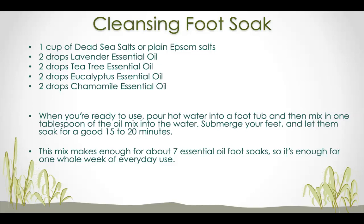So Irma, it's always better to mix your essential oils with the Epsom salts. It'll then disperse into the water much more readily, instead of just dropping drops in. Right. Well, what a great idea to do tonight. Yeah, that sounds good, doesn't it?